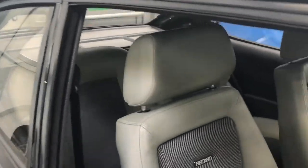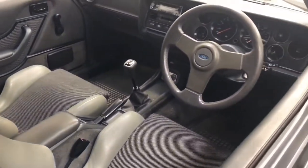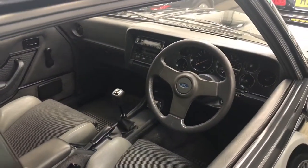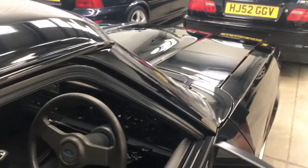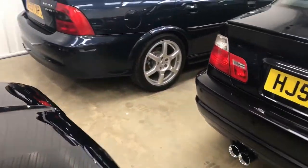This is still in prep. We're still doing bits and bobs to this to get it ready for sale. We're about 75% of the way through getting it ready. That's just been in for a full service. It still looks in decent condition.